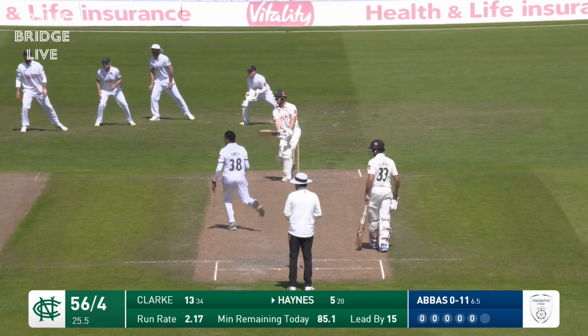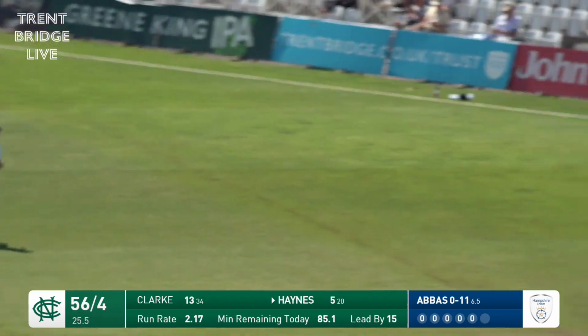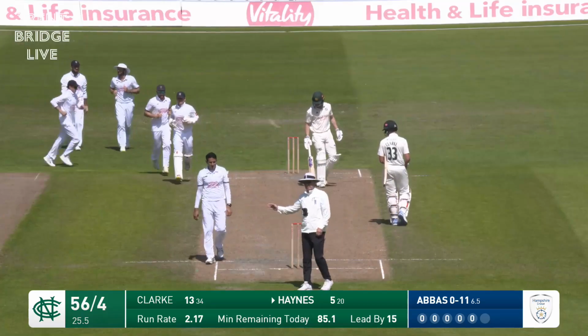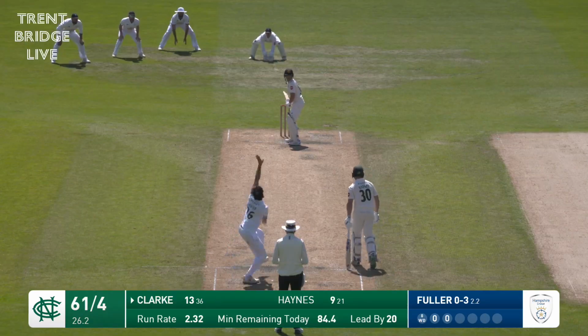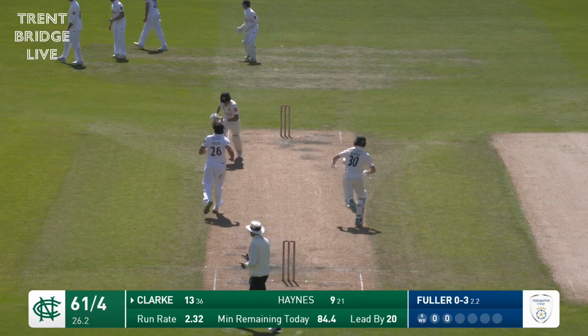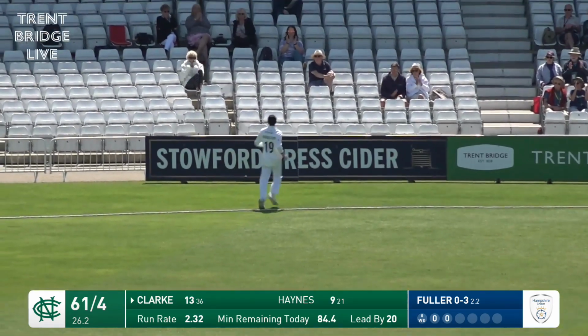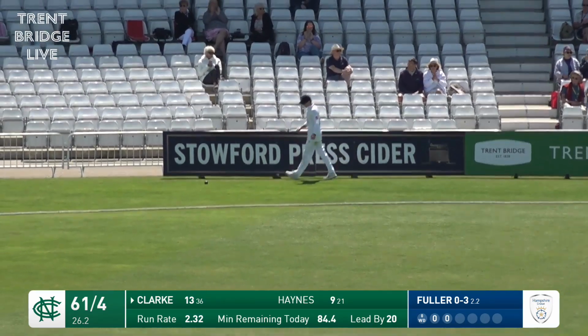Bowls to Haynes, and that's driven nicely for 4 through the covers, just a little floaty and a little full from Mohammed Abbas, not the end to the over that he was looking for. 3 slips waiting. Joe Clark plays that late, runs it down to third man. Is it going to go? Yeah, runs away for 4. So these two look organised at the crease.